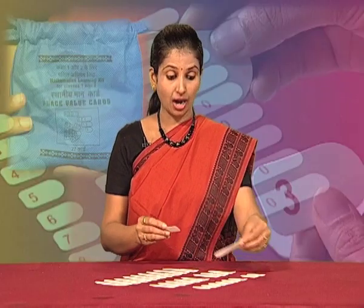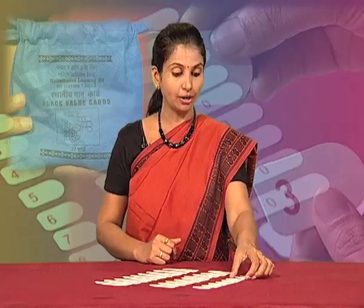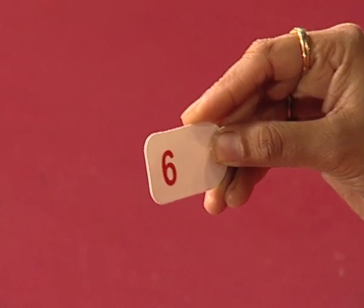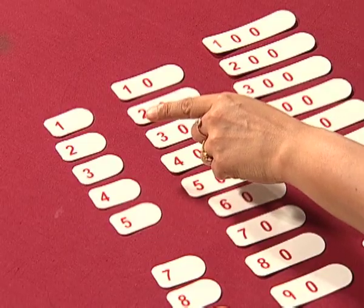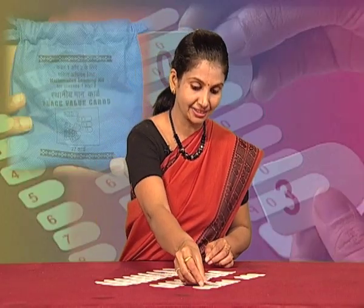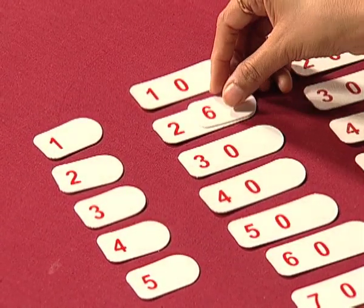And now, if I ask you to make a number 26, which cards will you pick up? Okay, I will help you. Suppose you first pick up a card of 6, right? Like this. Next, which card will you pick up? Card on which 2 is written or 20. Like this or like this.